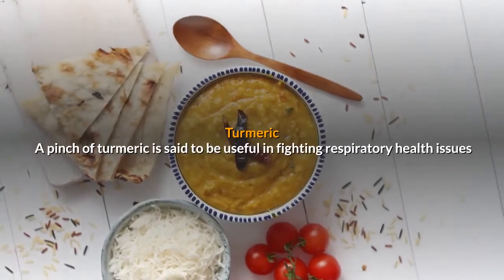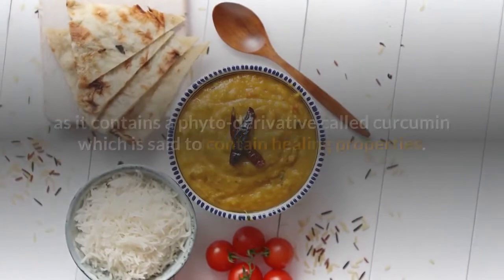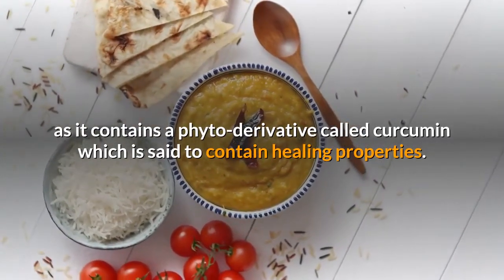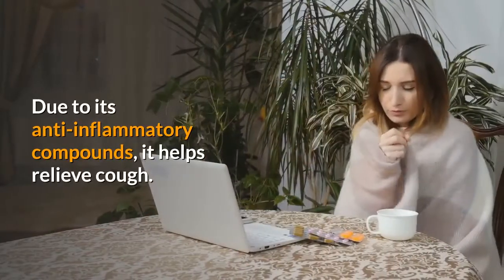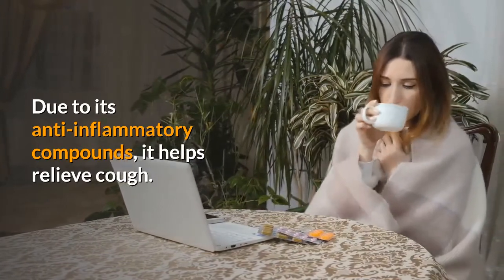Turmeric. A pinch of turmeric is said to be useful in fighting respiratory health issues, as it contains a phyto-derivative called curcumin, which is said to contain healing properties. Due to its anti-inflammatory compounds, it helps relieve cough.